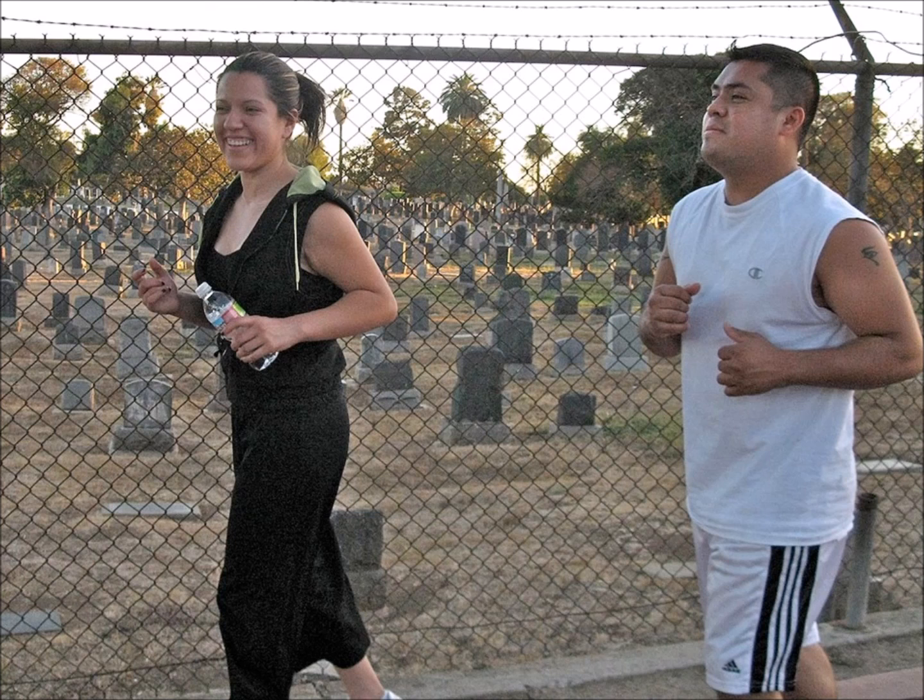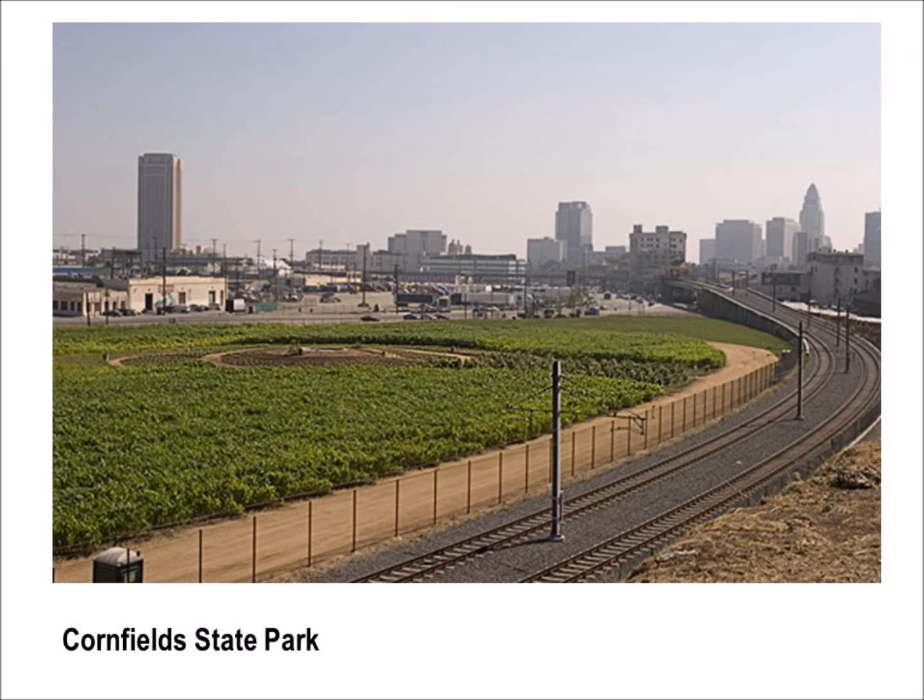Again, I worked on this campaign a couple of years ago in LA called the Cornfield State Park. The city wanted to build warehouses on this big 32 acres of land in downtown LA. But LA is a park-poor community, and you have a lot of low income Latinos that have no access to parks. This is a good way to fight back and say, we need a park here and really transform the environment.